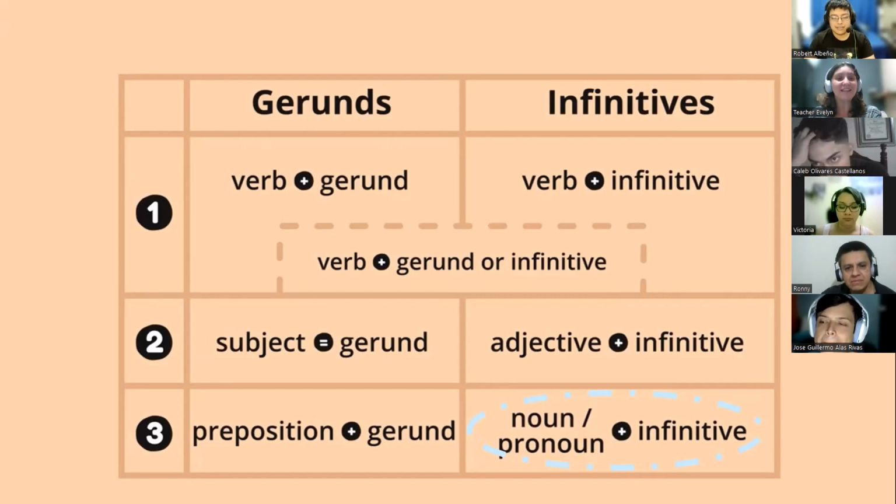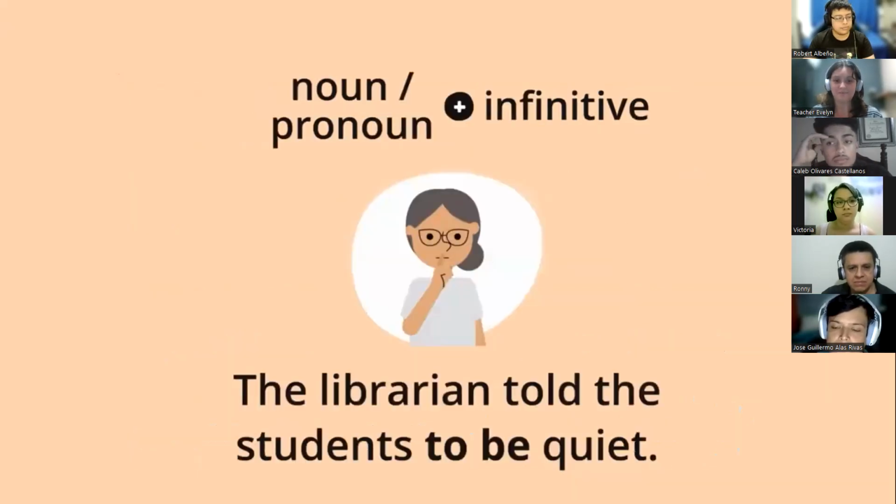Okay, so now for the last part of your chart, we are going to see a noun or a pronoun plus an infinitive, right? A noun is anything that you can name, right? And a pronoun, the pronouns that we have, right? You remember subject pronouns and object pronouns, right? In this case, subject pronouns. So let's see, noun or pronoun plus an infinitive.